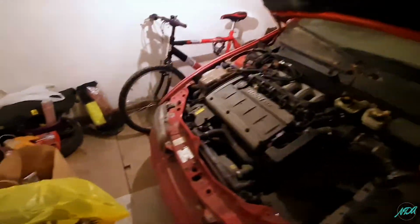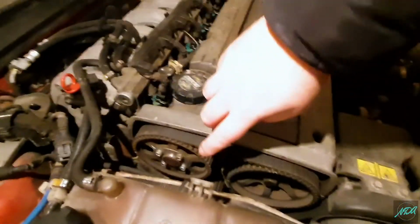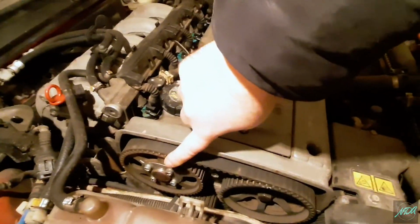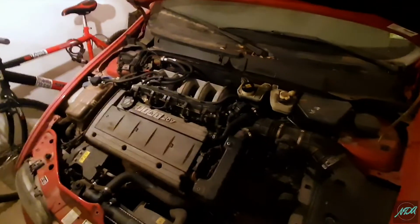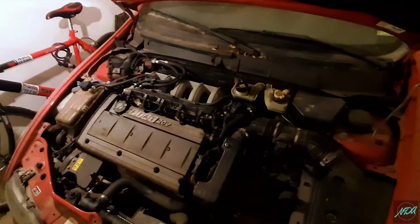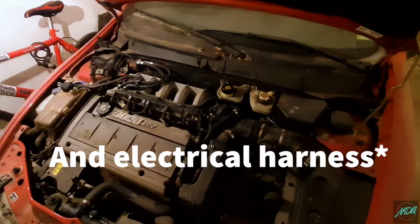Originally we thought that the issue was with the camshaft positioning sensor, which is located back here, and we replaced it, but that didn't resolve the issue at all. So after further investigation we found out that the actual issue is with the ECU itself. And now the big question is, what am I gonna do with the car? In my opinion, I have two or three options.